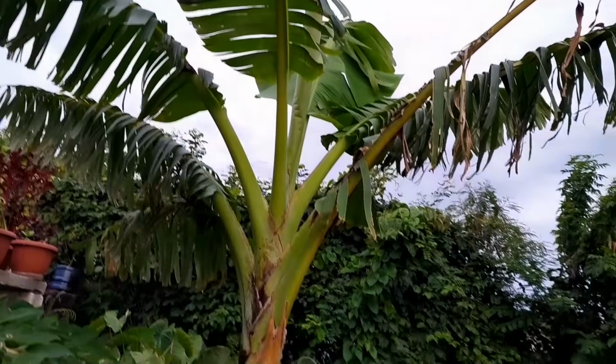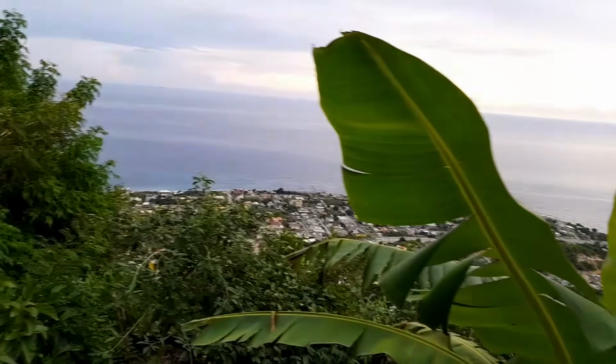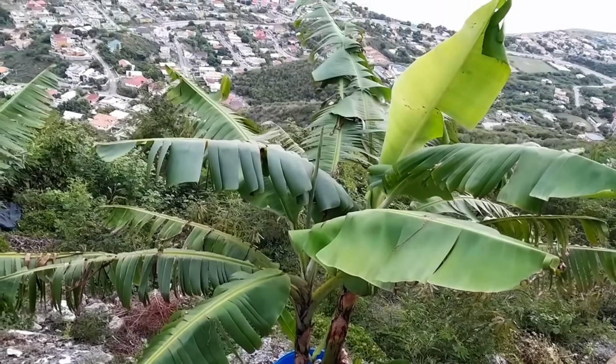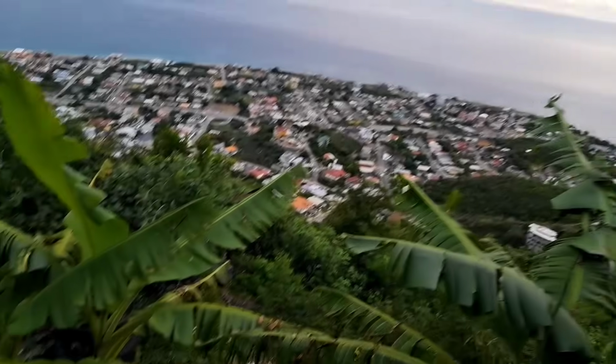Oh yes, it is looking good too. A bit overcast, but it is still beautiful out. Let me go across the rock. And then this is my apple banana in that container. Really overcast, and it's so pretty though.